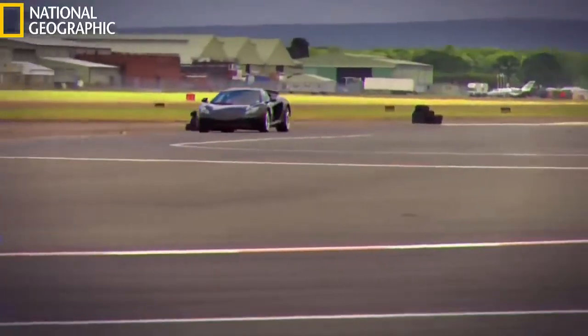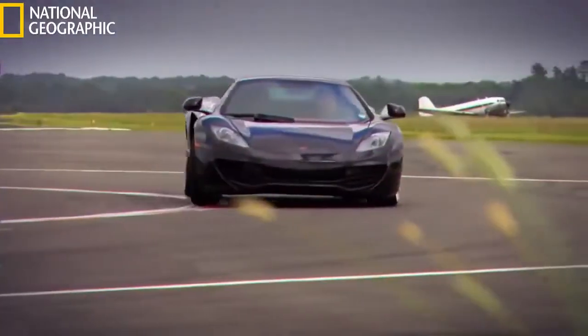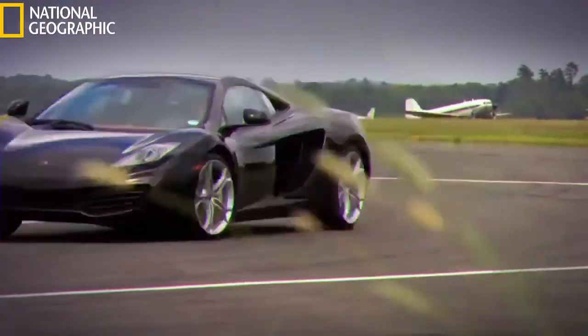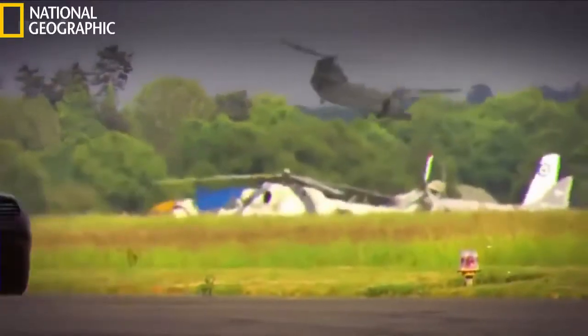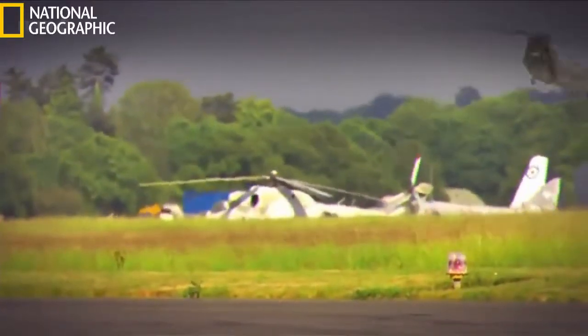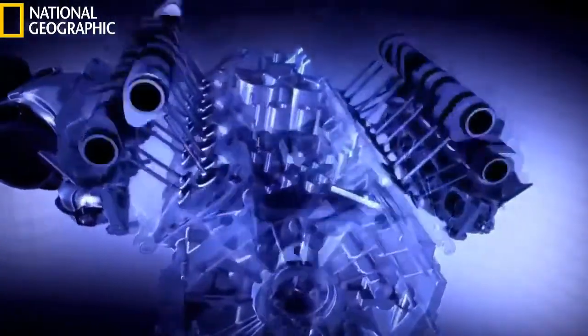While McLaren have been adapting their F1 technology for many things, it's different for the engine. The car's 3.8-litre twin-turbo V8 is the first engine the company has ever designed themselves. A V8 is basically 2 4-stroke engines bolted together with a single crank.